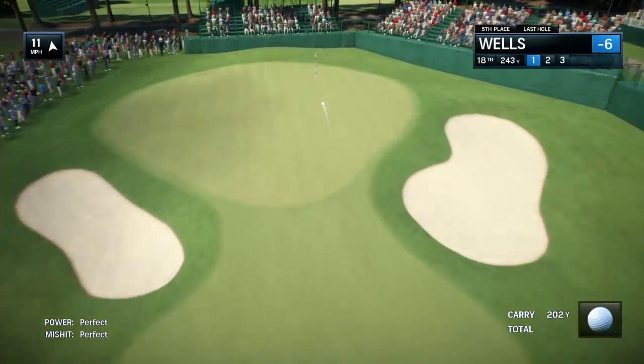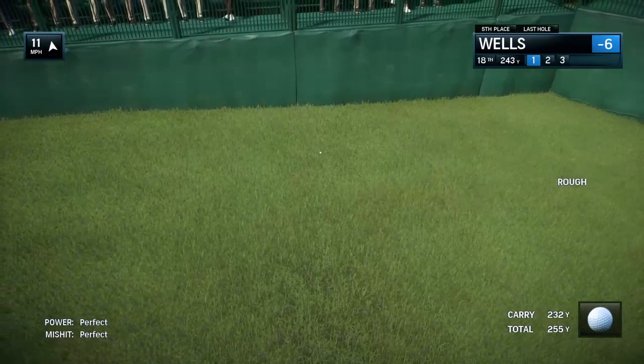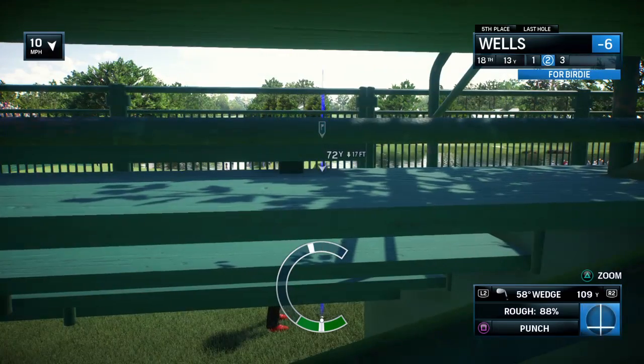Oh, solid strike right in the heart of the green. Certainly had enough power, just didn't have any touch. Second shot coming out of the rough here.